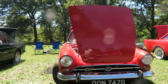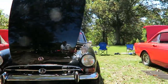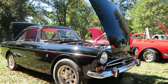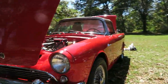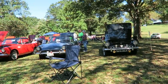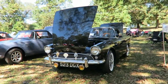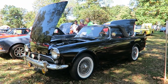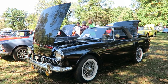Something over and above our normal. Very, very original Alpine, black interior. Black exterior, I'm sorry. Another beautiful Alpine. God, so many cars here. This Alpine is the original owner's. He bought the car in 1962. Heck, I was in 6th grade in 1962. He's had it all this time.